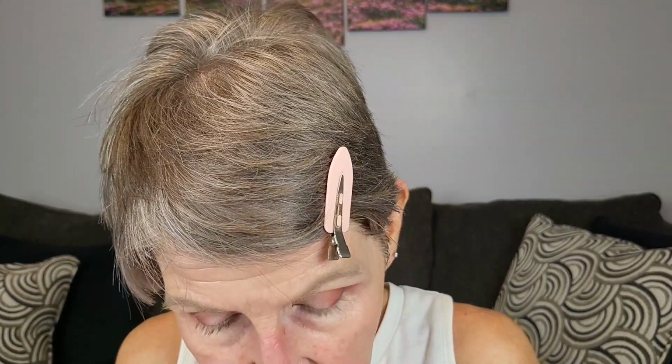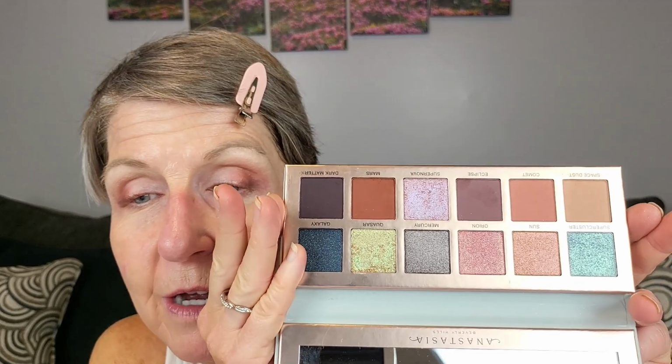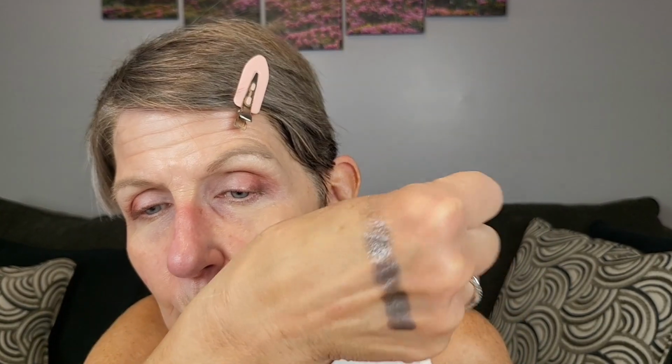I'm going to take, oh gosh, they've got such pretty shimmers here. Why don't we swatch some of these shimmers and see what they look like. This one's called Mercury. Ooh, look at that. And it just went on so buttery. The pink one next to it is Orion. Look at that. Oh my goodness. I'm excited. Oh, this one really feels creamy. This one is called Sun.